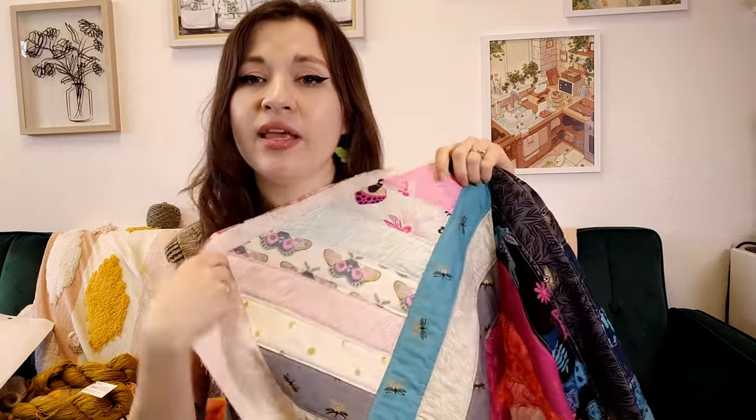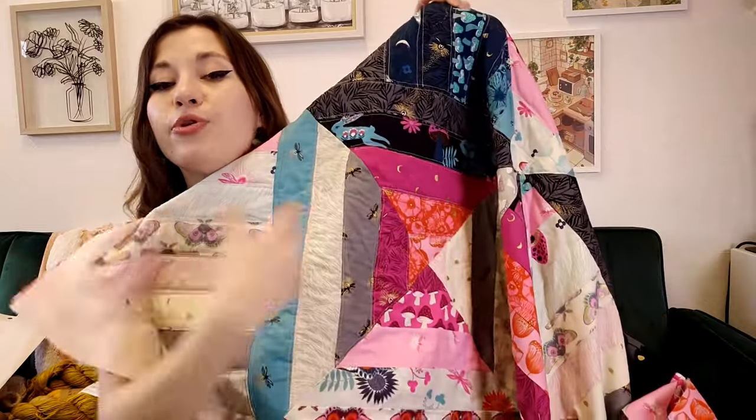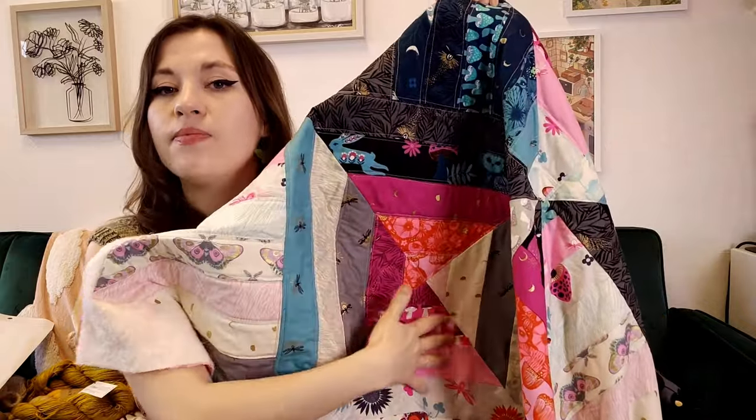And then you've got your big quilt blocks, which were each of these. You've got 12 of these. And you just have to line them up according to the color instructions for the pattern to make sure you end up with these beautiful geometric designs, like these here. And mine are definitely not perfect.